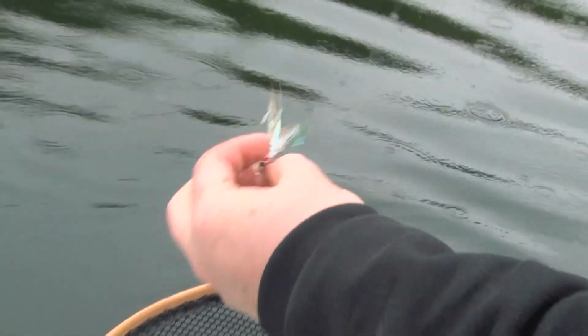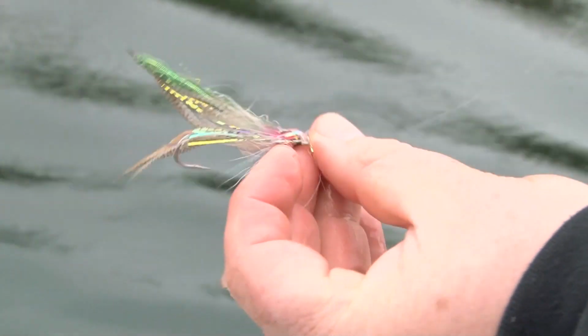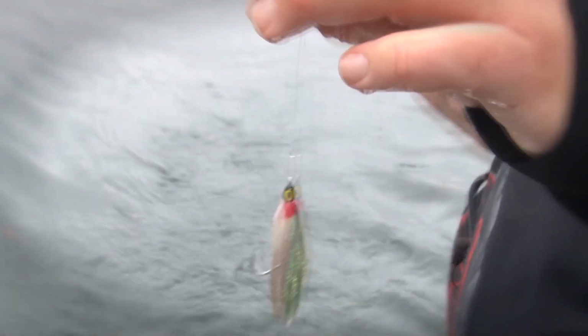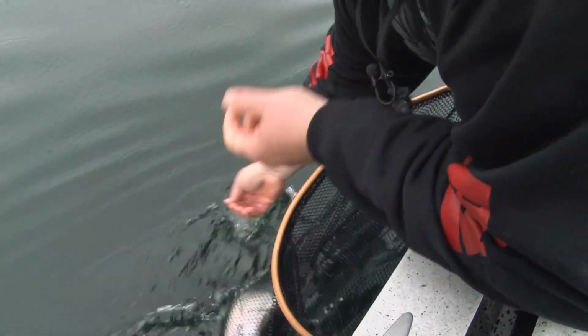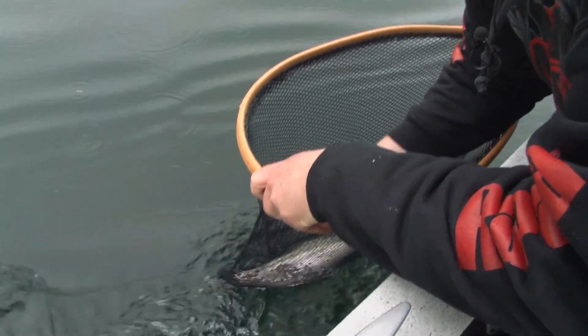I'll pop this fly out again here. Barbless fly, and there's that pattern again, folks. This little one I rigged up just for me. A lot of flash blue and crystal flash in there. And that's basically red on the cheeks, just to give it a little excitement. Okay, just get my hands a little wet here, folks.